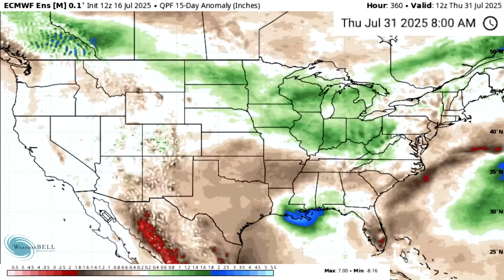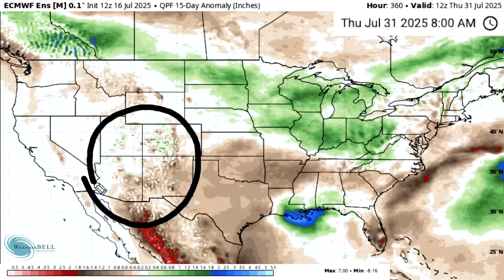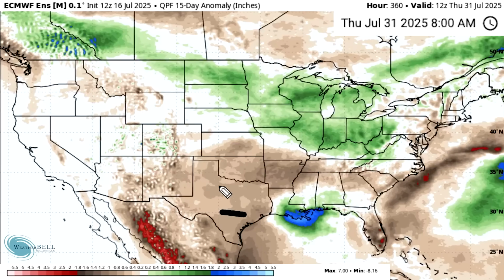And really, regardless of the precipitation that we're seeing, it's pretty isolated where we're seeing the above average amounts of precipitation, and there's plenty of areas seeing below average as well. So it's going to be very hit or miss here. Love to see Texas in the below average precipitation. That is incredible news. We do see above average where this tropical area of interest is located there.